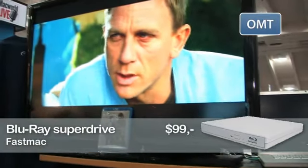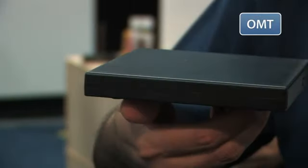Apple doesn't support Blu-ray, so how do you play Blu-ray movies? So you need a special software to decrypt the Hollywood movie decryption, the digital rights on that. For that you need to have a software called Power DVD or AnyDVD.